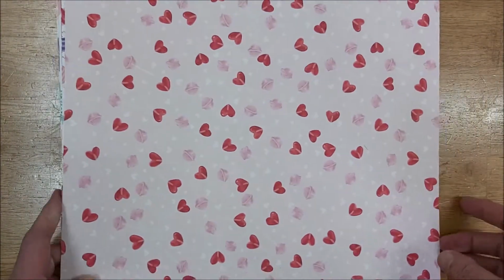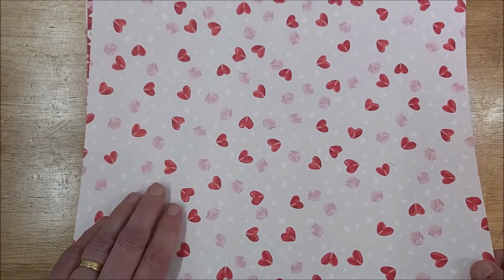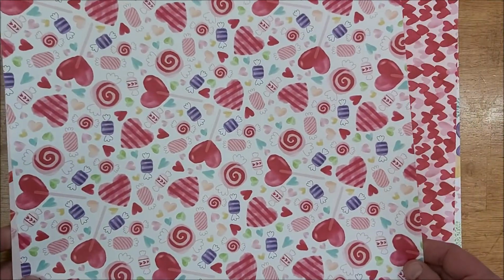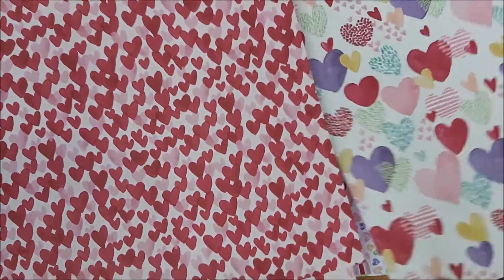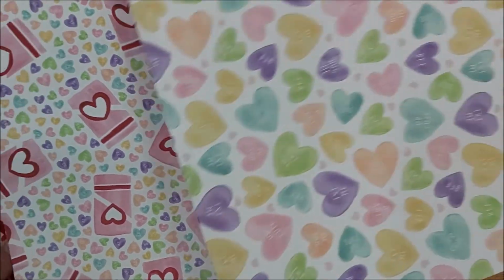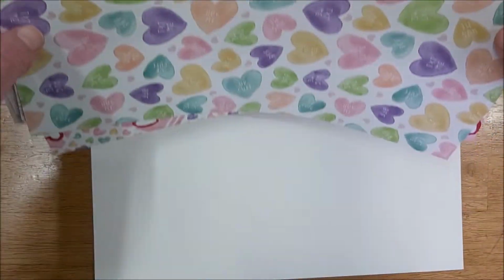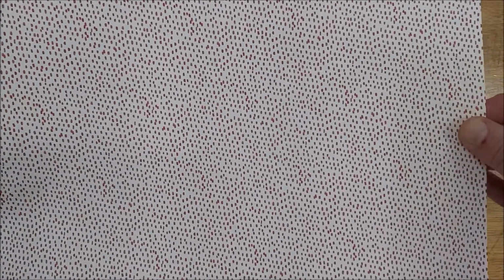it's $20 for the 12 sheets. You get 12 sheets, 2 of each, and there's 6 double-sided designs. So I'll show you this side first. So that one, and that one, and then the hearts, and then these hearts. And the dies for this stamp set will also cut out this designer series paper as well. They just remind me of those little edible talking hearts that we used to have as kids. So you've got that. And then on the other side, we have what look like little splatters.